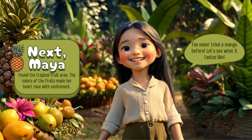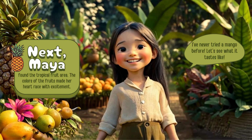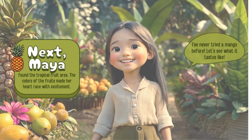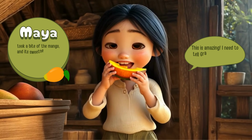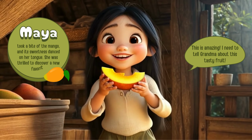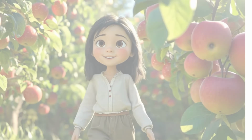Next, Maya found the tropical fruit area. The colors of the fruits made her heart race with excitement. I've never tried a mango before. Let's see what it tastes like. Maya took a bite of the mango, and its sweetness danced on her tongue. She was thrilled to discover a new favorite. This is amazing! I need to tell Grandma about this tasty fruit.